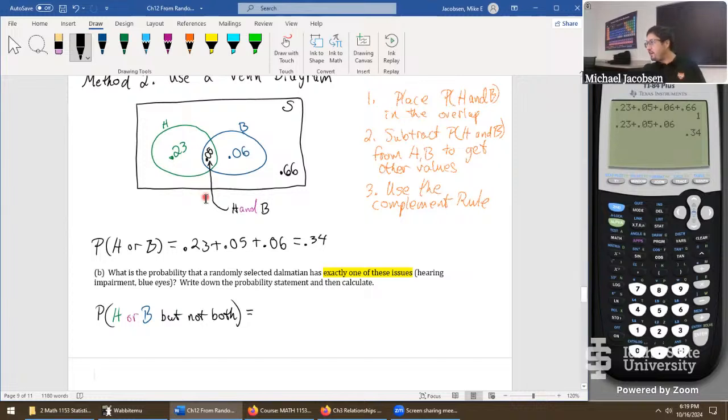For the Dalmatians that are exclusively hearing impaired, what probability would we put down? Should it be 0.23, 0.05, or 0.28? Well, if you do 0.28, then it's both. Exactly. That's where they're both hearing impaired and they have blue eyes at the same time. Exactly. It would just be the 0.23 on this one. That's the probability of getting exclusively a hearing impaired Dalmatian with normal eye pigmentation. So that's the first part of this one.